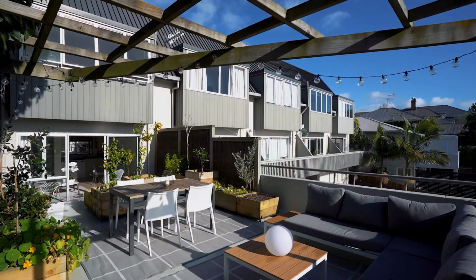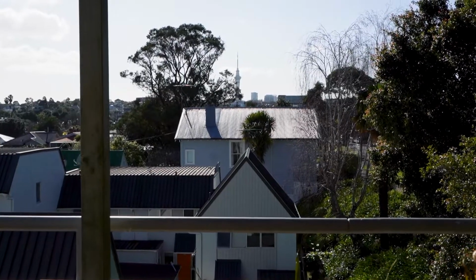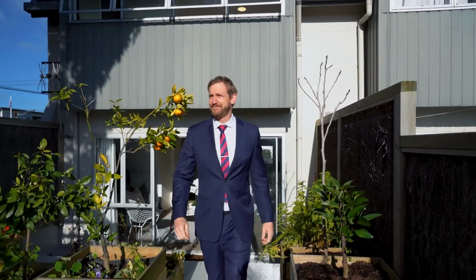The wonderful thing about this particular unit is this amazing north-facing outdoors area. It's both super sunny and private, and with views right across the city to the Sky Tower, you are going to spend so much of your time out here.